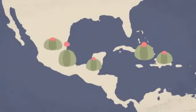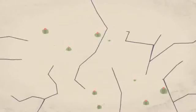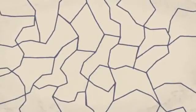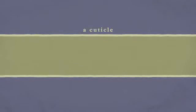From Cuba to Mexico and as far south as Brazil and Peru, melon cacti grow on limestone soils in seasonally dry tropical forests where they're constantly exposed to the beating sun. They rely on another adaptation common to cacti, a thick skin, which is coated in a waxy substance called a cuticle that limits water loss.